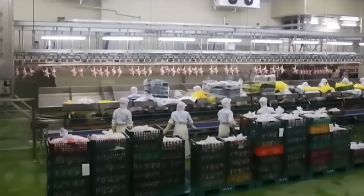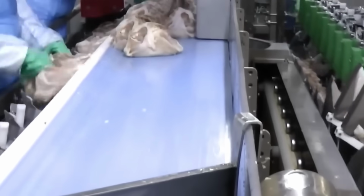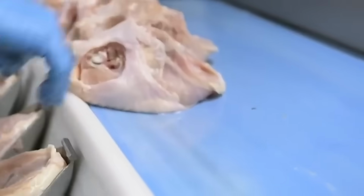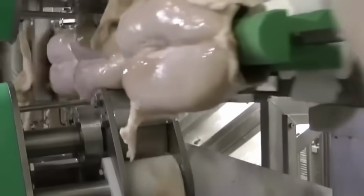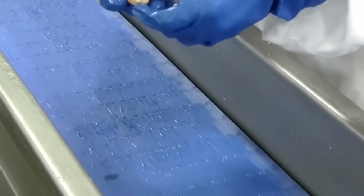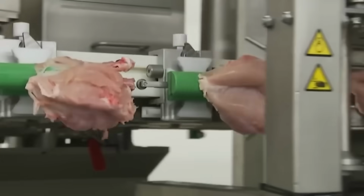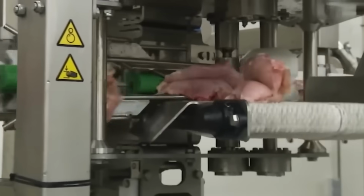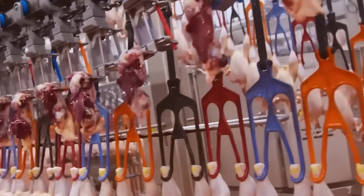The bodies advance to a critical phase, evisceration. There, automated machines calibrated to the millimeter make a perfect longitudinal cut in the abdomen of each bird. Through this opening, all internal organs, intestines, stomach, heart, lungs, and other viscera are carefully extracted. Although machines do the heavy lifting, specialized operators supervise to ensure nothing is overcut, no organ breaks inside the body, and everything comes out clean and error-free.